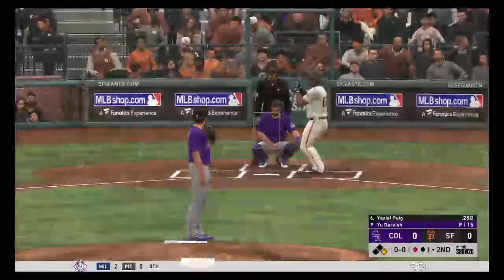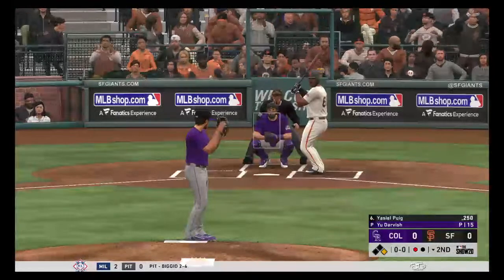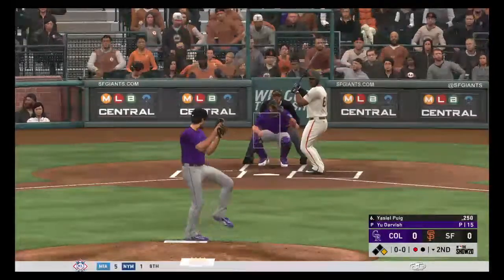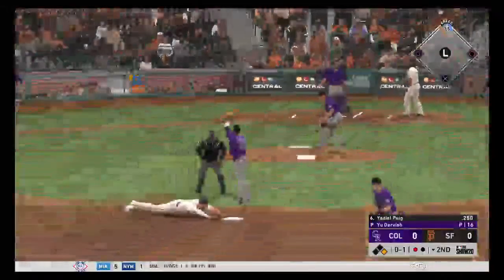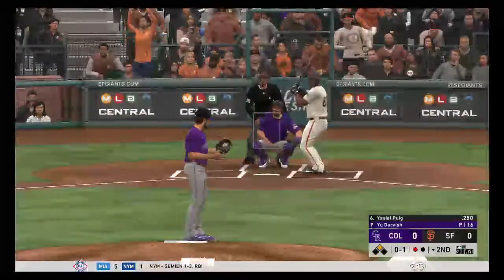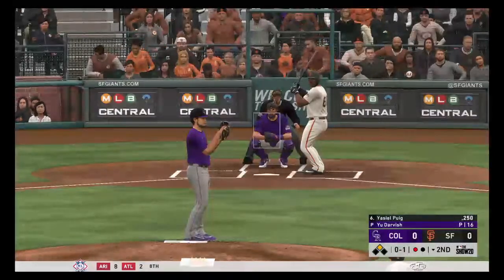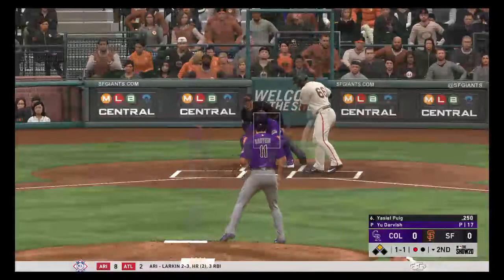Next to bat will be Yasiel Puig. It was a two-hit effort for him, including a home run in last night's game. Here's the first pitch to him. Runner goes for second. He swings and misses. Throw down. And it's not in time as he's in well ahead of the throw. A 1-1 count to Puig.